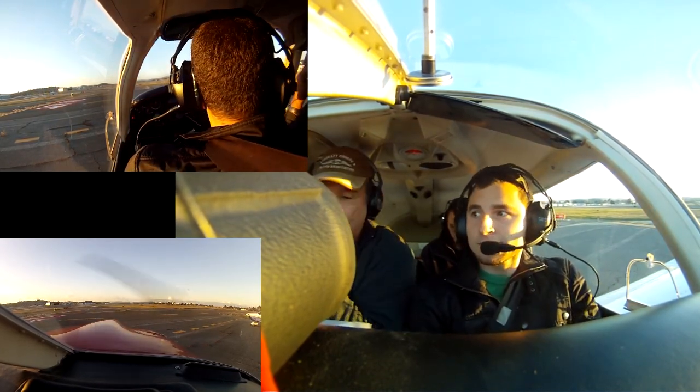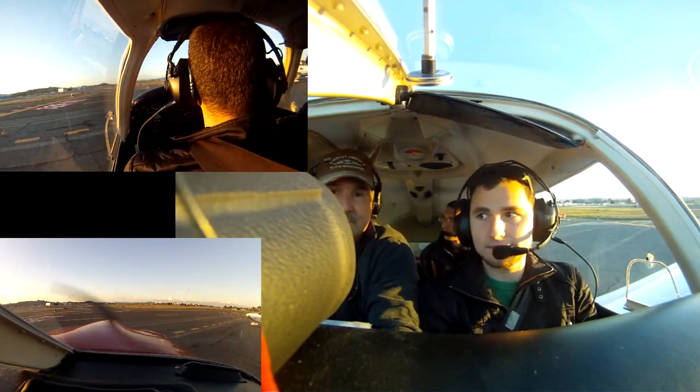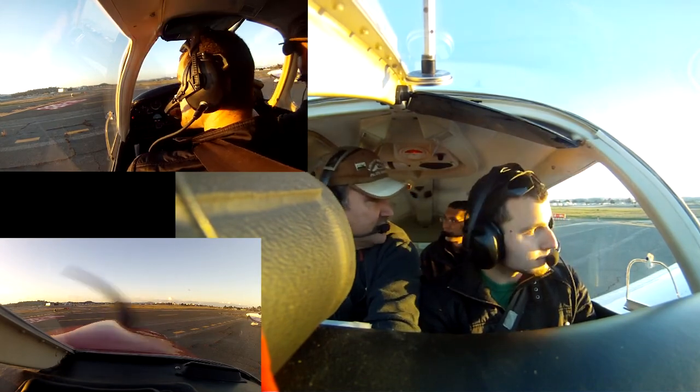755 Echo, holding 19 left for downwind departure. Cherokee 755 Echo, Concord Tower, hold short, runway 19 left. Hold short 19 left, Cherokee 755 Echo.